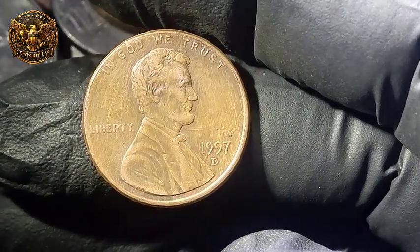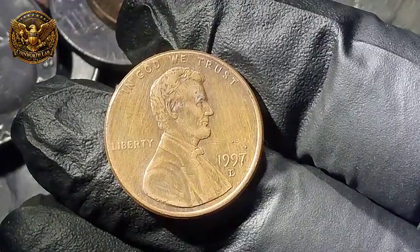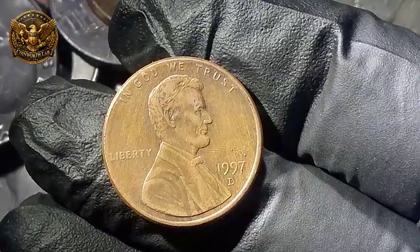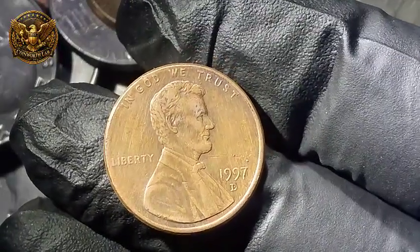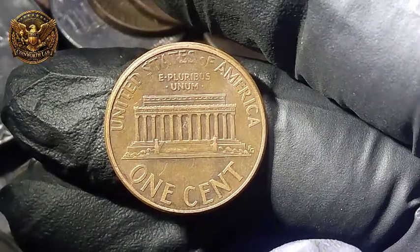If the 2003 D penny was remarkable and the 1992 penny was extraordinary, the 1997 D Lincoln penny is nothing short of legendary, and the story behind this coin is so incredible, so filled with twists and turns, that it almost seems like fiction, except it's completely, absolutely 100% true.